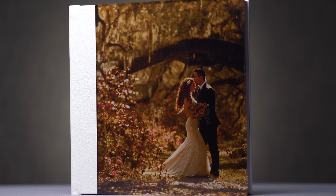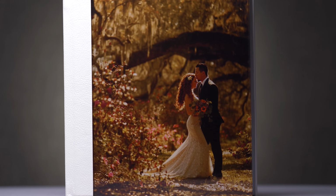So in today's climate, in today's industry, I find so many photographers that do not offer something like an album, something that's a tangible that people can cherish, that they can flip through. And I think so many people have focused on strictly offering digital products. They've forgotten the impact, and not only the impact on your clients, but the impact that an album is gonna have on your bottom line and on your business.